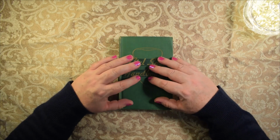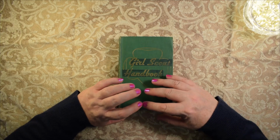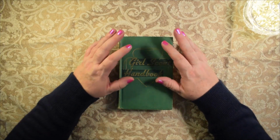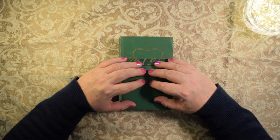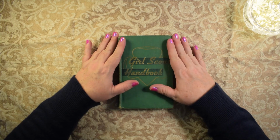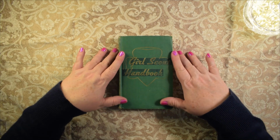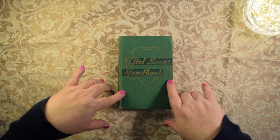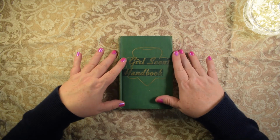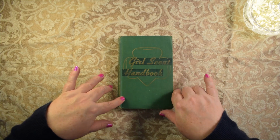Today I thought we would take a look at another vintage book. This one is from 1947, and as you can see, it is a Girl Scout handbook.